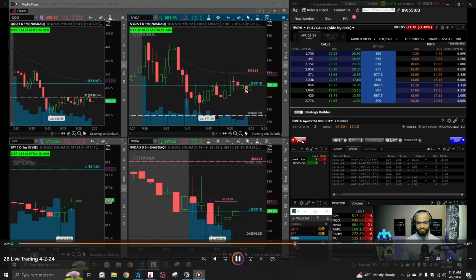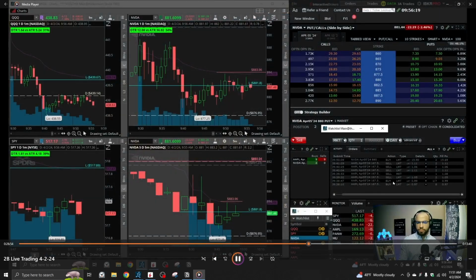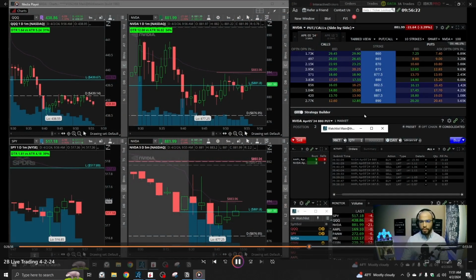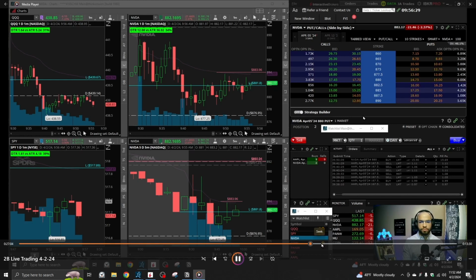Around this area, once I noticed again buyers stepping in at 880, I should have just exited. I've seen this play work out a ton of times: once we hold this level like this, we tend to reverse. So I was just being too hopeful on this trade and thinking way too much about the money, as I said. I held this trade for way longer than I usually do, like 8 minutes. I'm never holding a trade for that long. 8 or 10 minutes, around that area.